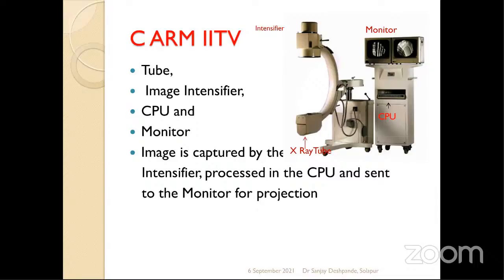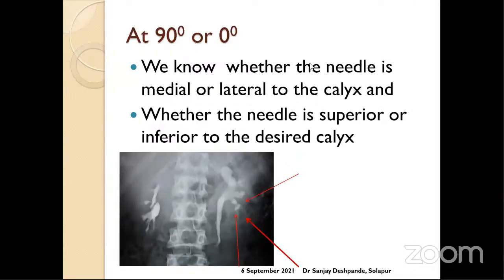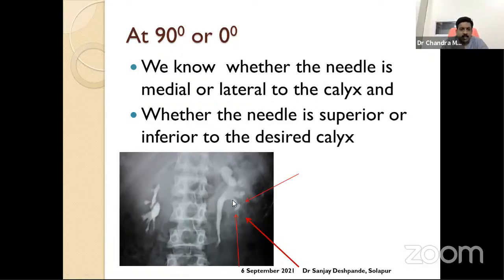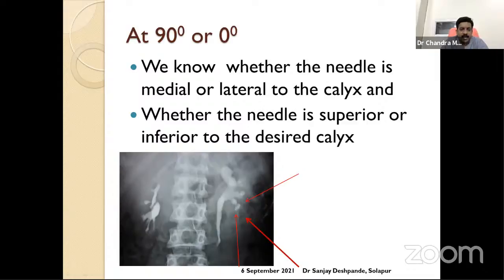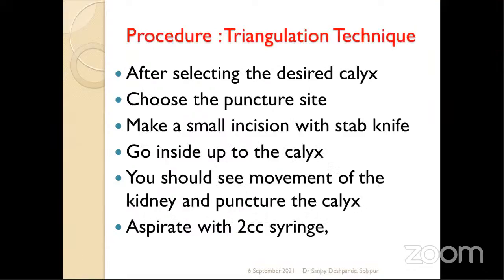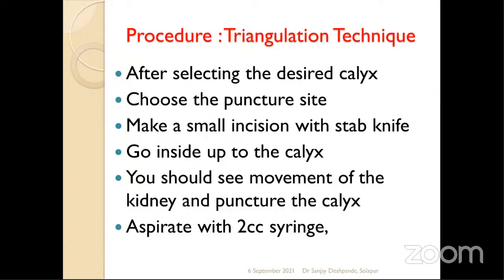Now, can you see the next slide? Yes, sir. A little lag is coming. When the next slide comes, you just stay for 10 seconds. Now we are seeing the slide at 90 degree or 0 degree. We know whether the needle is medial or lateral, or whether it is superior or inferior to the desired puncture. We can tell whether the needle is above or below, whether it is medial or lateral. In 0 degree, you can tell two things. One is above or below, another is medial or lateral. Correct.